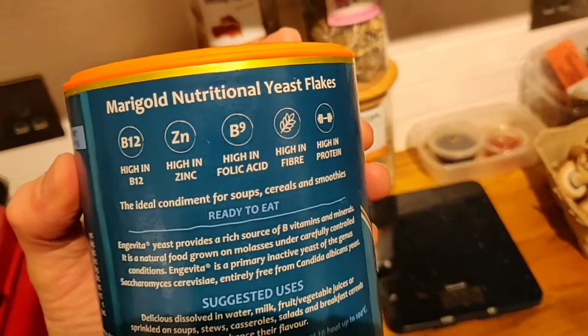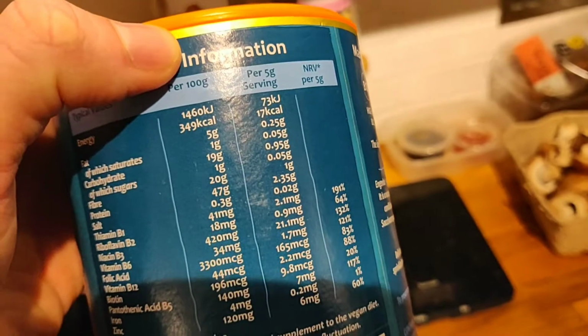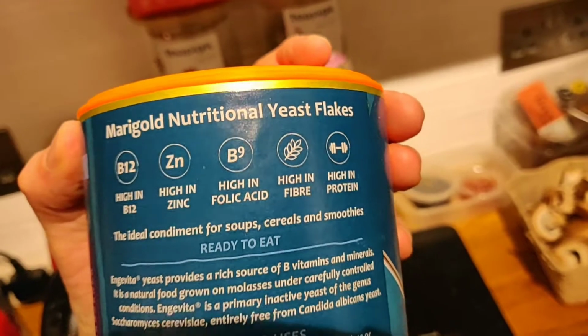So love it. Let's have a look on the back. So what does it say here? It's also high in fiber. Does it say? Yeah, fiber. Hang on. Yeah, 1 gram. It's high in fiber for what it is. I wouldn't really read into the fiber there, but zinc and B12 definitely.